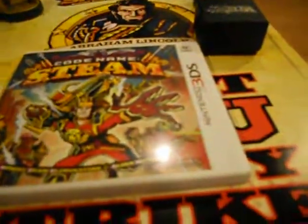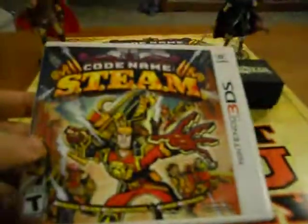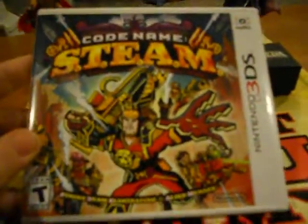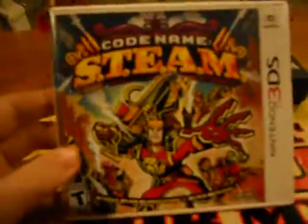Really odd that they packaged it with Steam, but hey, probably because it's a new IP. This is by Intelligent Systems, same people who make Fire Emblem, same people who make Paper Mario. So it has a big developer from Nintendo making this, so it should be really good. As I said, I played the demo, it's really good. I'm really excited to just dive into this and play it.